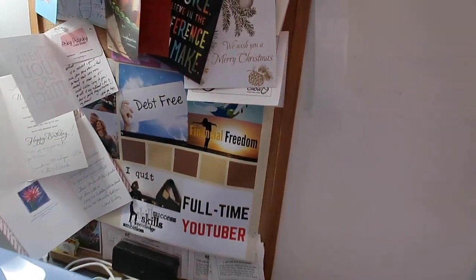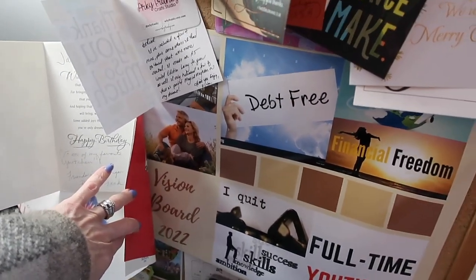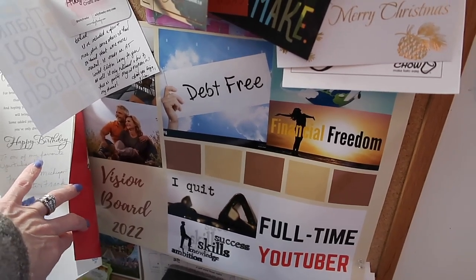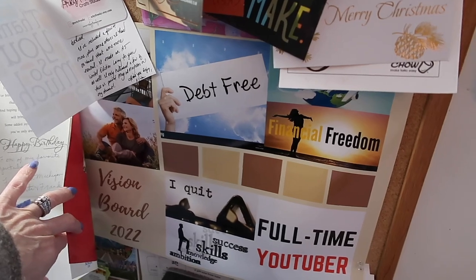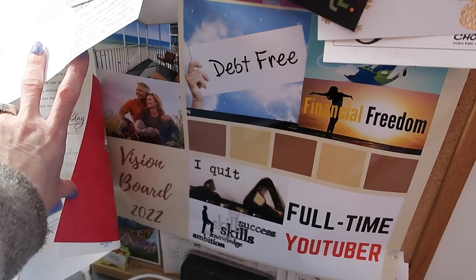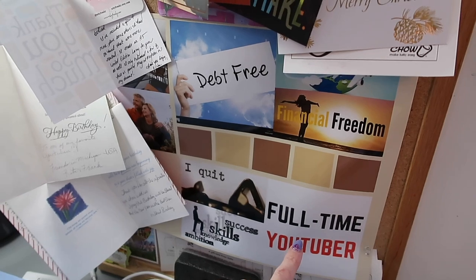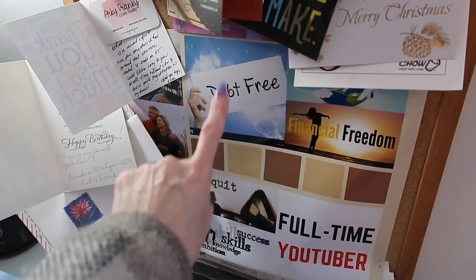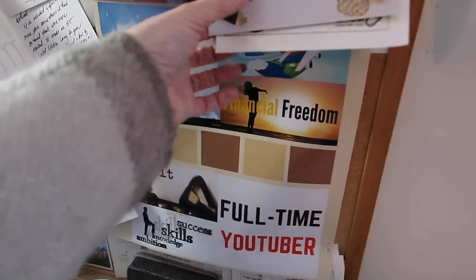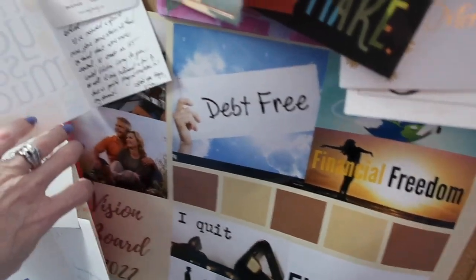And this was, or is, my 2022 vision board. So this I started in January, and at that time we were in debt. I was still working at a physical job that I didn't like and all of the things, and so I created this for my goals for this year. Now I have accomplished me quitting my government job and becoming a full-time YouTuber. We have become debt-free and somewhat financially free. And the only thing that we didn't accomplish yet is our traveling, because I did have traveling on here.